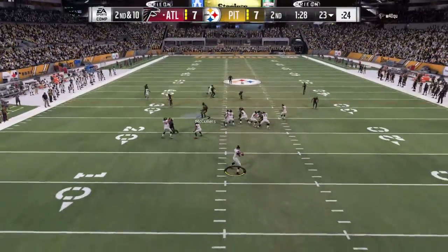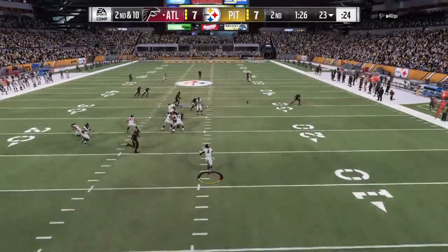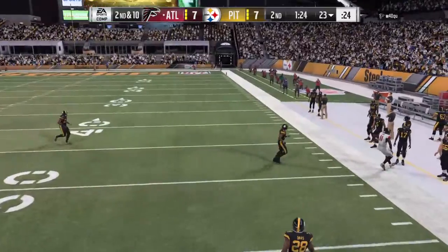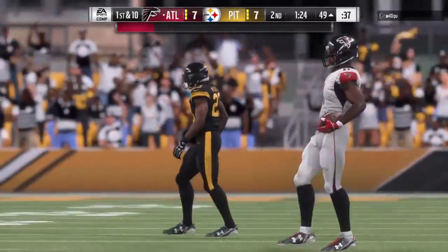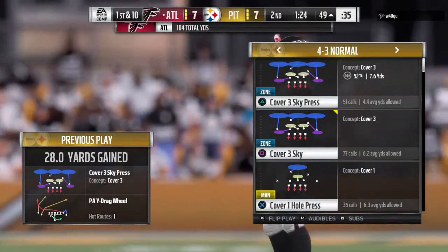A fake to Freeman. Now it's Ryan. Escaping the pressure right. And he is out of bounds on the other side of midfield. A really good pickup of 28 yards.